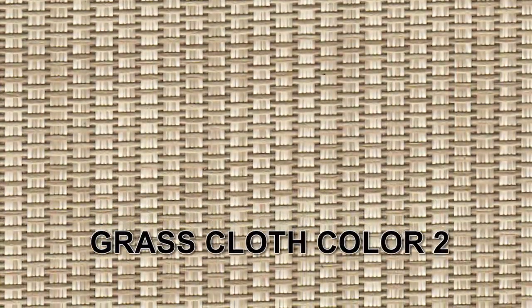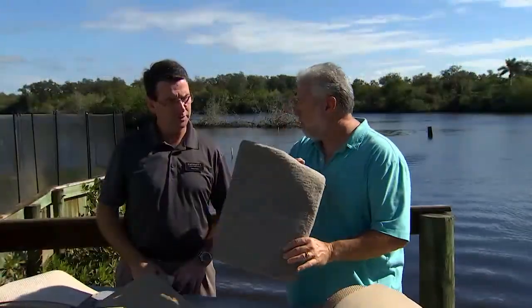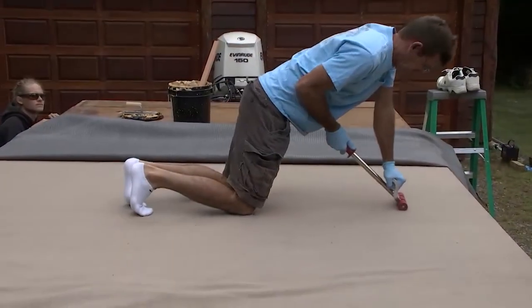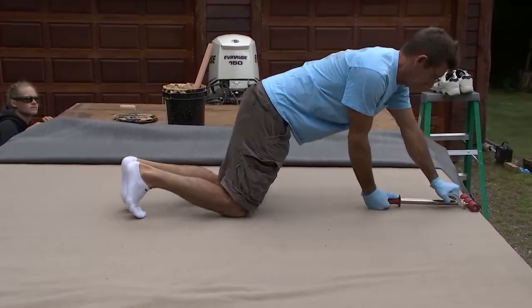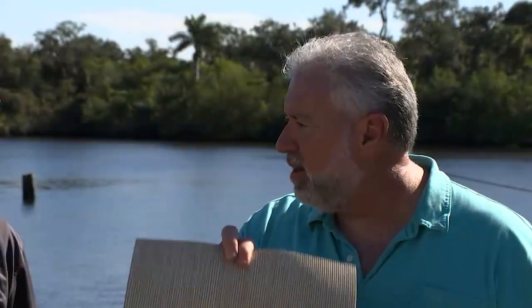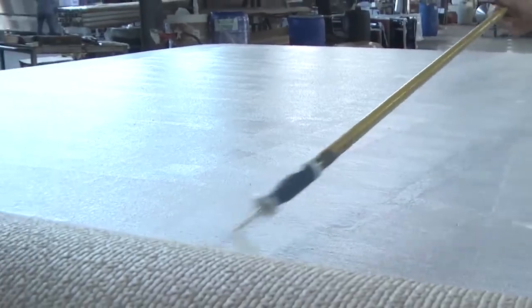And the grass cloth number 2 is going to have some great color patterns to go with, as well as hide some dirt. I've seen people install marine carpet before, where they spread out some adhesive and put the carpet in place and work from the center out, and with a J roller, they work out any of the voids and get everything flat. Is this how you would install the Infinity as well? There are several ways to install it, but the installation process is basically the same as the carpet.